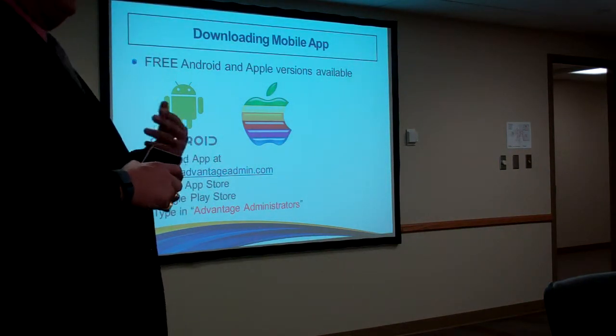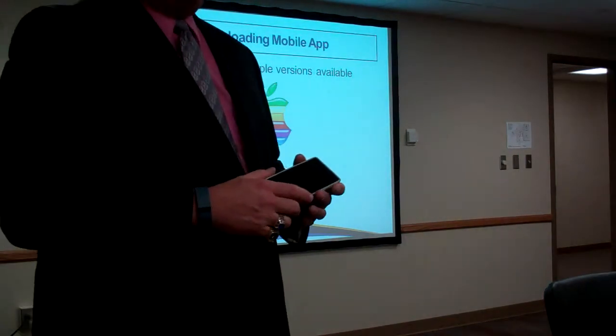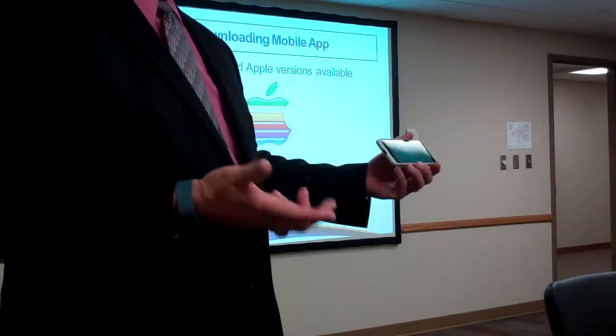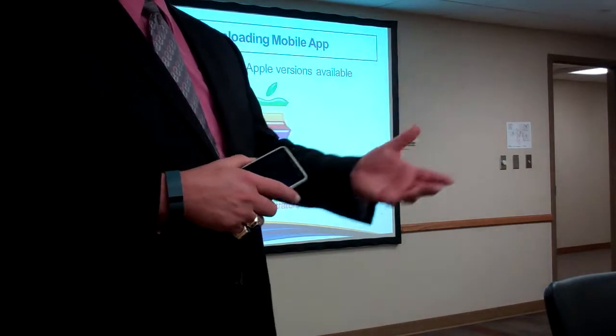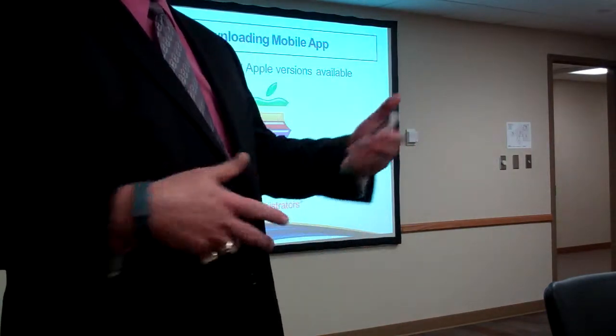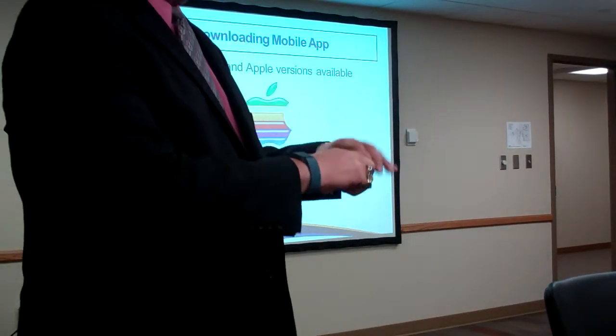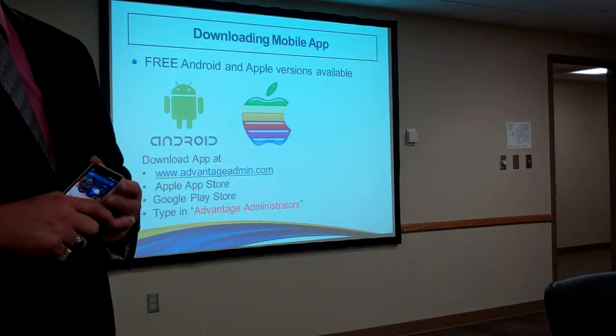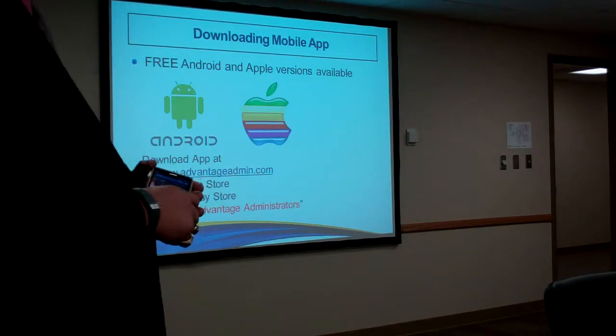But the mobile app just makes turning those claims in so much easier. I don't know how many times people have told us, well, I had a receipt at Walgreens, but I can't find it. Or I put it in the car and my husband cleaned the car out and it's gone. Just do it immediately. Take a picture of it, send it in. It's just a lot easier to do it that way.